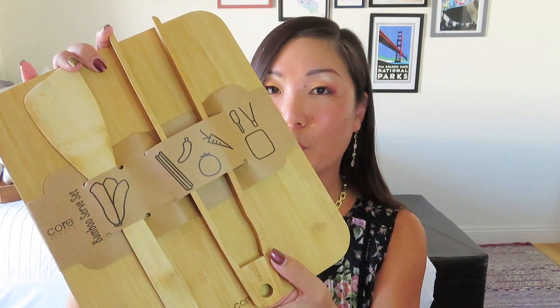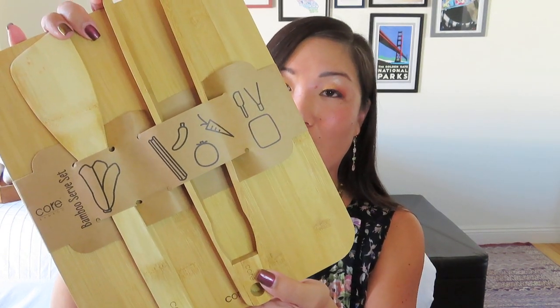So I'm gonna see if I can just pull this plastic off so that you guys can actually see it without a ton of glare. I startled myself and jumped there a little bit. So I have a ton of bamboo cutting boards, but I do not have these serving utensils. So you could definitely make a kind of heftier charcuterie board with these. I'm trying to make sure they don't fall out.